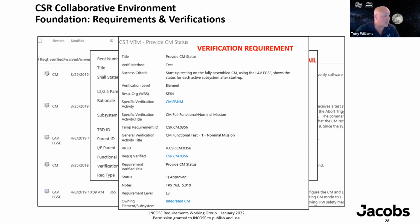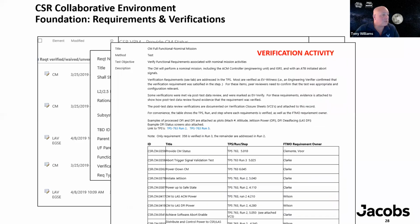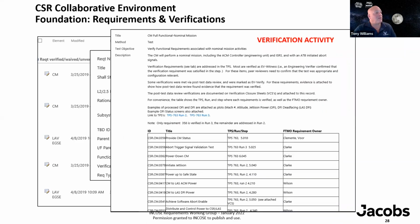You see under the verification not only the VRID, but what requirement or requirements it verifies. And at the next level, we start talking about the verification activity. And this is that CM full functional nominal mission test. And we did this in Building 9 at JSC, if you're familiar with it. We had our lab and we had a mission control center that we were doing rehearsals on and verifications. And what you see here is a description of what we wanted to do, as well as the closure form, this is the VCN.